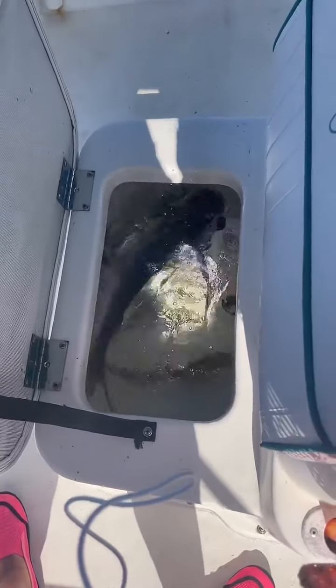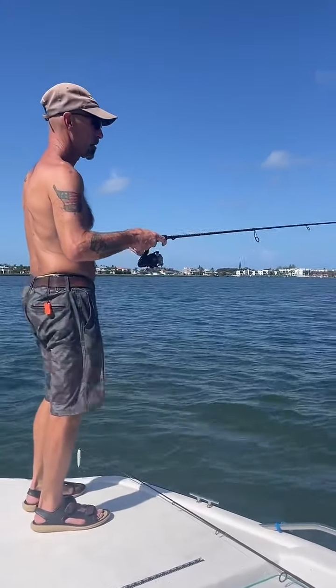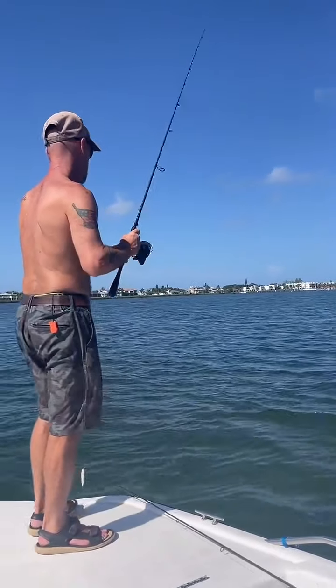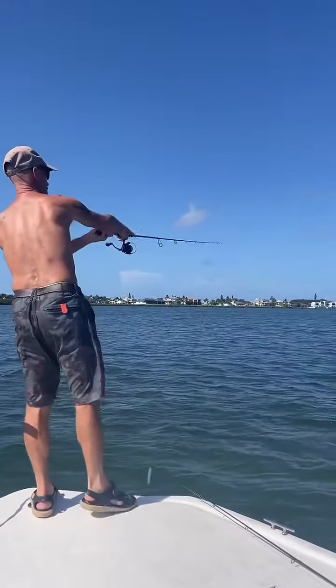Plenty of fish, and these are just the keepers. Snappers, sailcat, trout. We caught plenty of 13, 14 inch trout right under the mark. Can't keep those, they gotta be 15 inch.